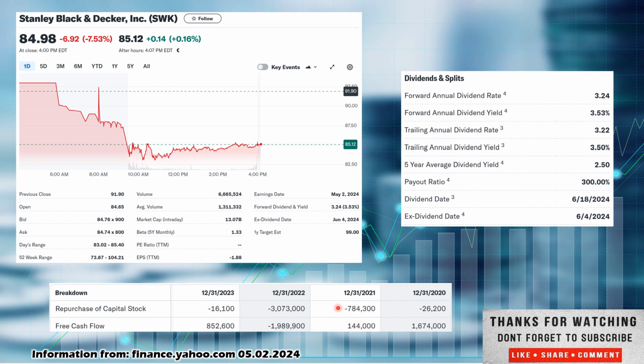I don't know that that covers all of it. Big jump up in their repurchase in 2022, so they had a good year there. But again, significant drop down in free cash flow, as well as a drop in their repurchase of capital stock. So I'm not sure the 2023 repurchase of capital shares accounts for the loss either. But overall, from 2020 at $1.6 billion to 2023 at $852 million, we are not seeing growing free cash flow. So that is not good.